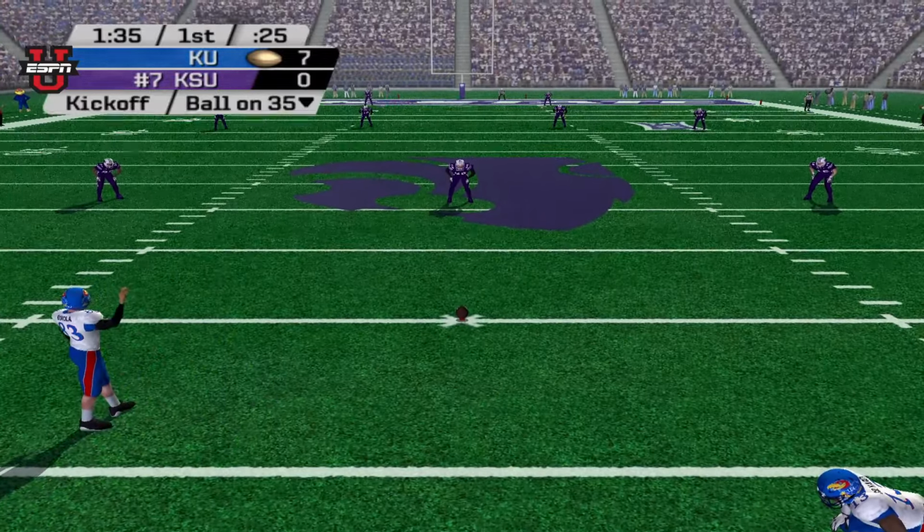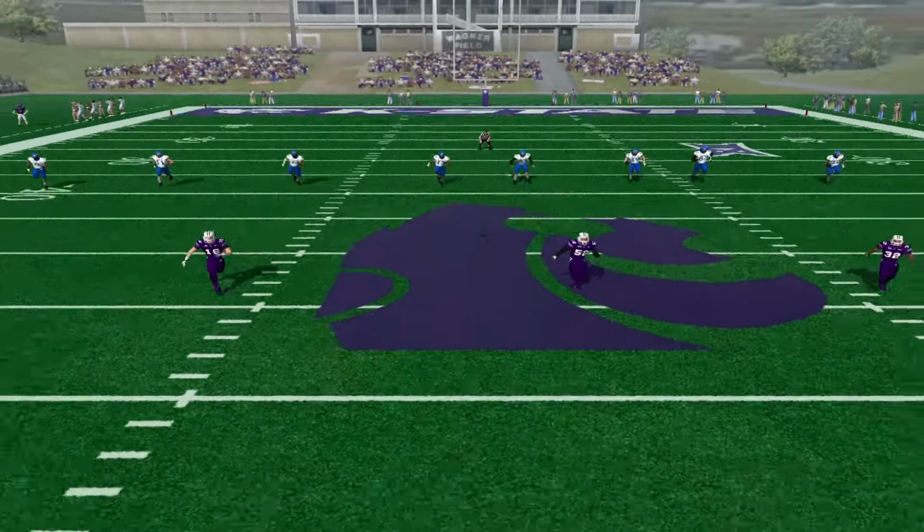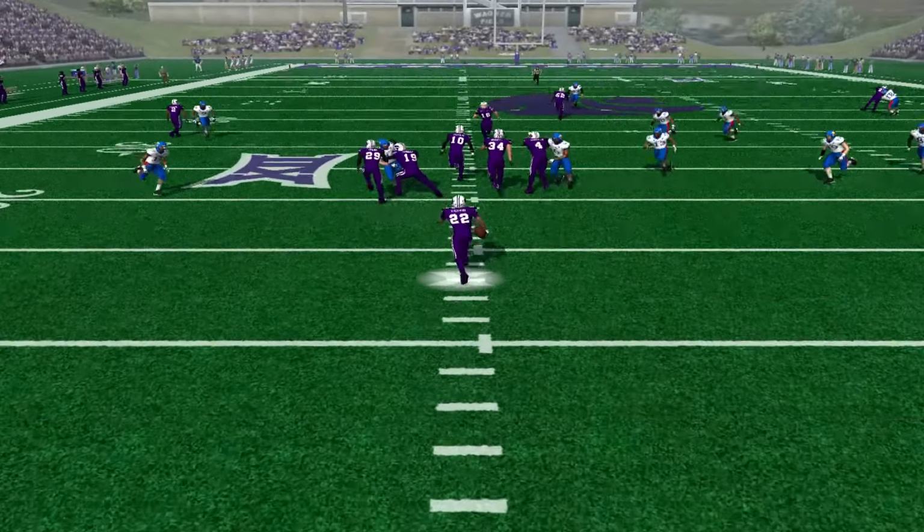Kansas lines up for the kickoff. Vaughn and Knowles back to return. Decent kick, looks to be returnable. Vaughn has it at the 5.